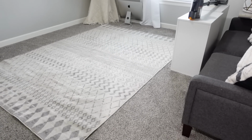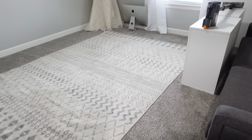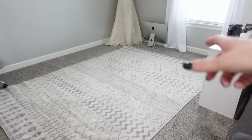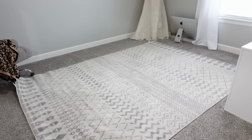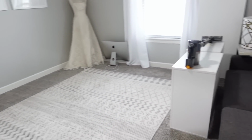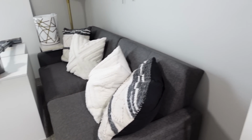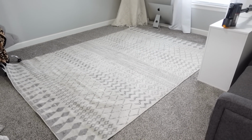Okay, so I got it laid down in here. In my head, I thought I would lay it this direction. Before I put everything on it, I'm gonna lay it the other direction just to make sure I don't like it better. But it's kind of weird with the way it lines up, because if I center it with this wall, it's not centered over here with the futon, just because there's a door here. So I'm trying to figure out which way is gonna look best when you walk in and see it.